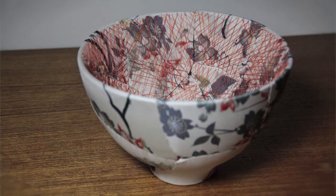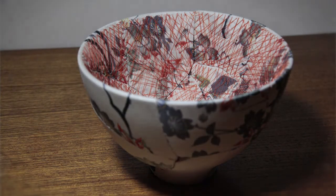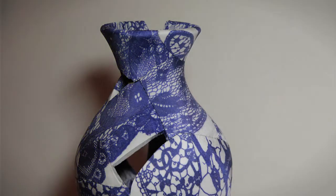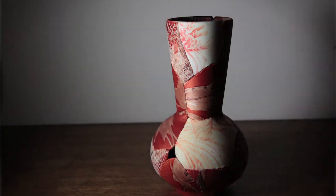And then when people actually understand that it's textile, when they pick it up, there's a surprise with my work because quite often it flexes. When they pick it up, they're not expecting it to feel warm to the touch. They're expecting it to be a much more cool sensation.